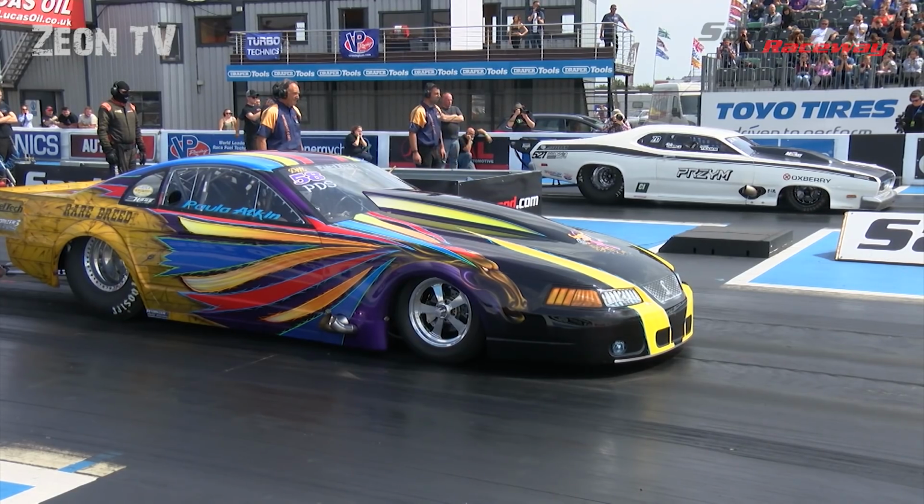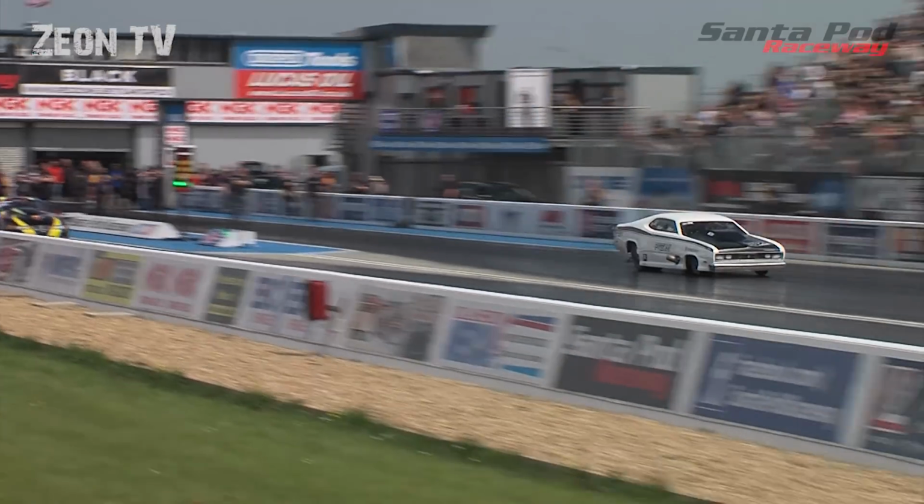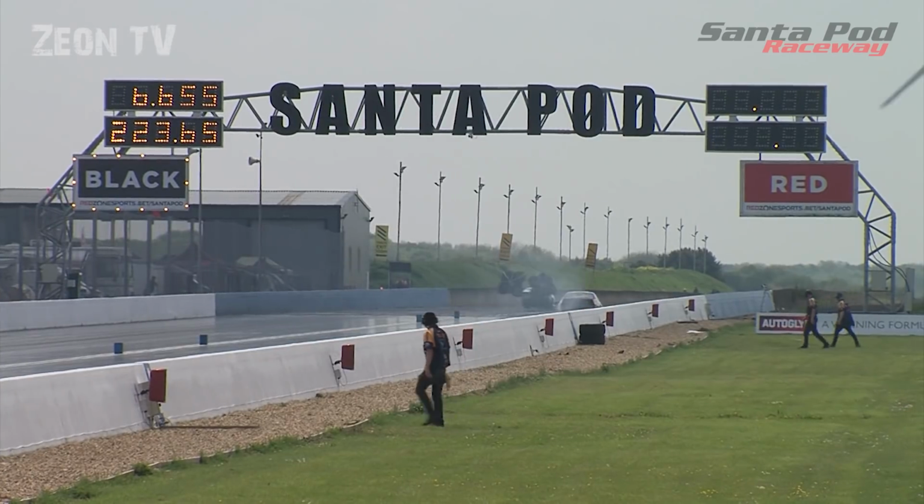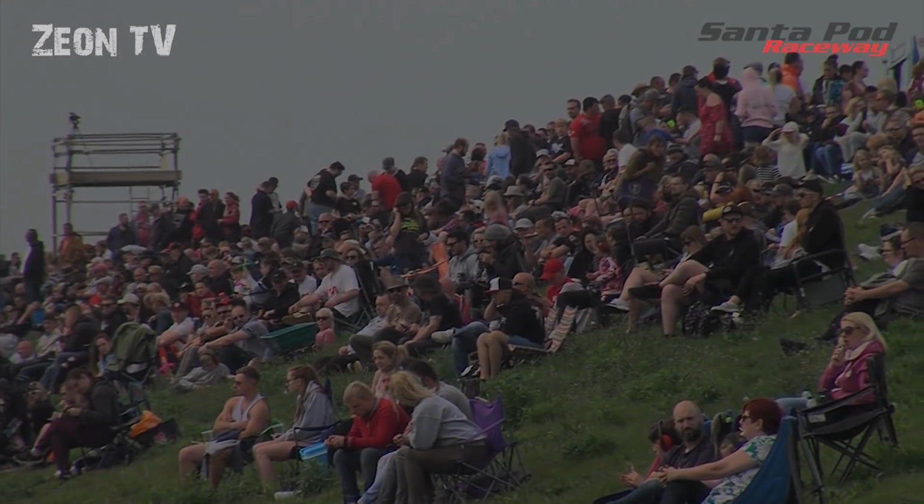So the last pair for this round, Paul Aitken near side with the new turbo combination on the rear-engined Mustang against Chris Isaacs. And it's Chris through to the next round.